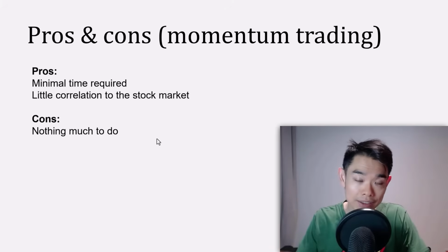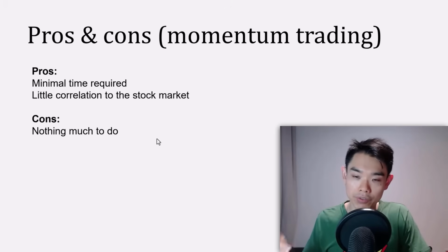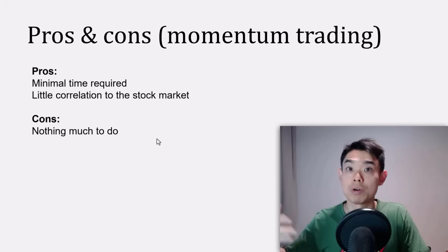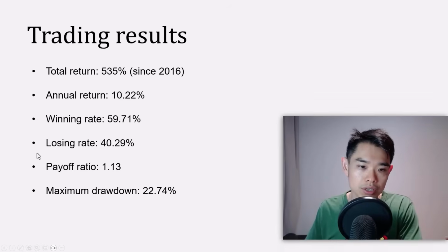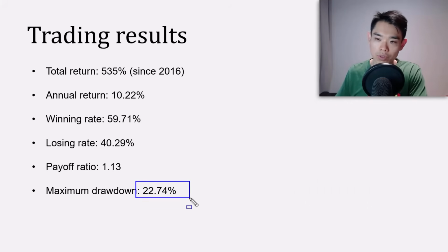But for this ETF system, I would say that yeah, the returns for this system are kind of average, but you have to bear in mind, even though the returns are about 10% a year, not super wow, the maximum drawdown is pretty low. It's only 22%. If you think about it, since 2016, I believe the S&P 500 has had much deeper drawdowns than 22%. So again, whenever we look at returns, we always have to look at returns relative to the risk that comes along with it.